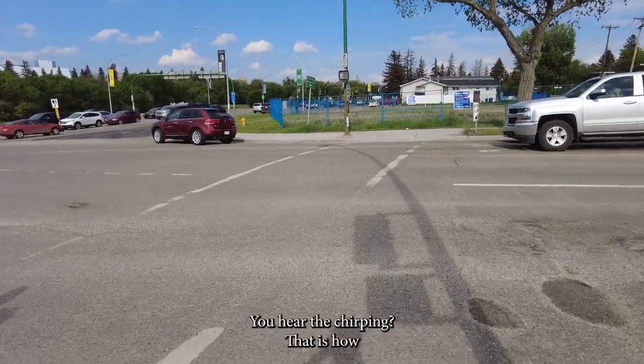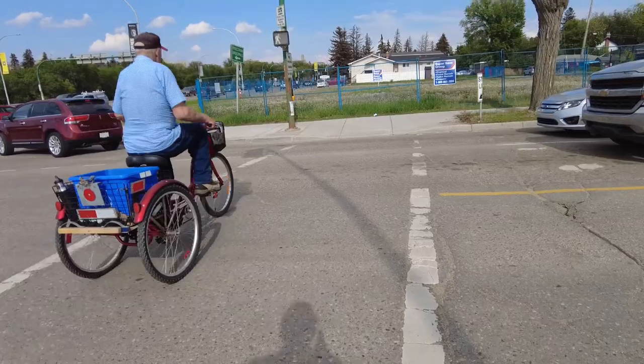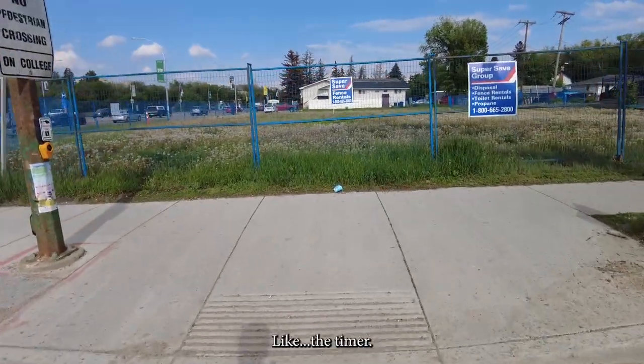Yep, you hear the chirping, that means how it works. And we have not even finished crossing, but it already counted down on the timer.